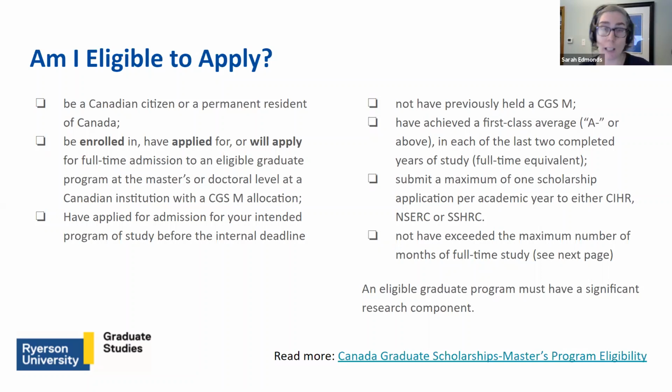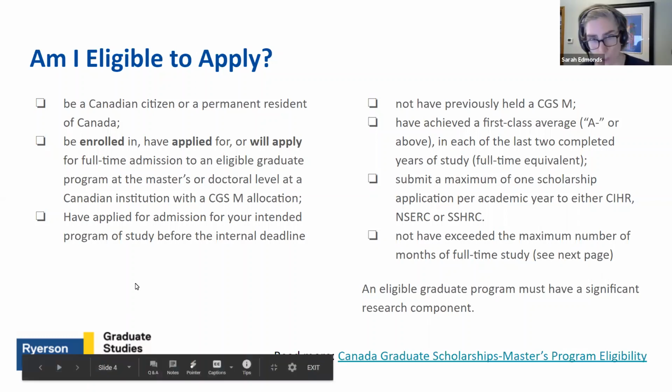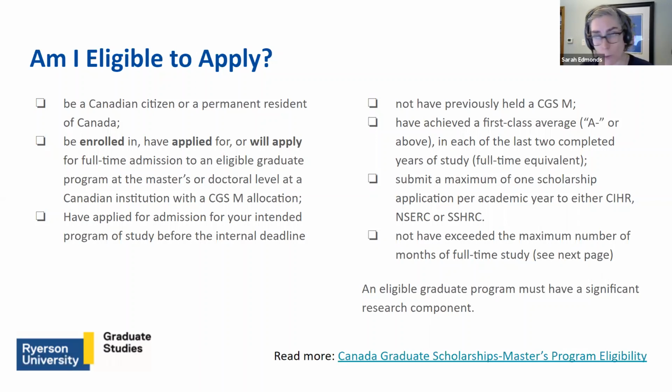You need to have a first class average, which is an A- or above, in each of the last 2 completed years of study. Or if you're a part-time student, there's a calculation for the equivalent of 2 full-time years. And you apply once a year, a maximum of 1 scholarship application per academic year to either CIHR, NSERC, or SSHRC. And we'll talk a little bit about what those 3 agencies are. You must have not exceeded the maximum number of months of full-time study, which we're going to go over. And the graduate program that you want to have the award for must have a significant research component.